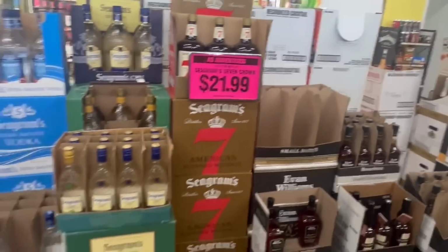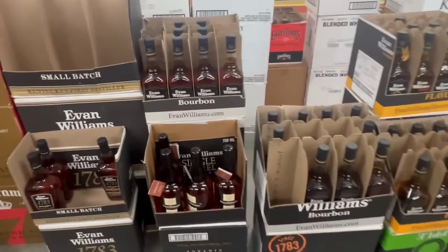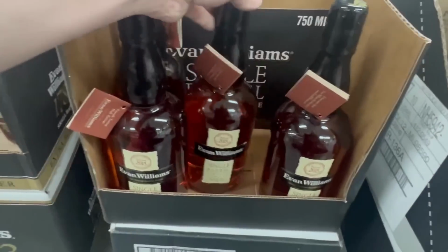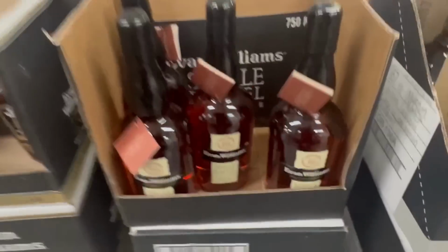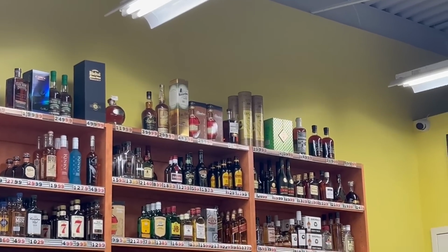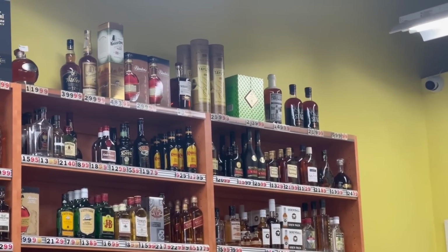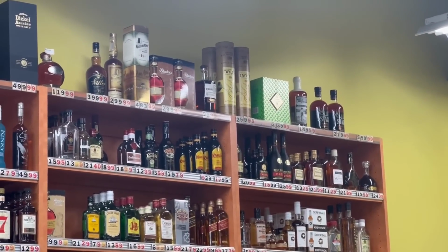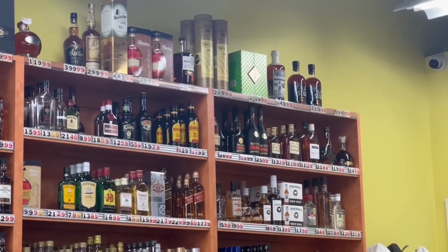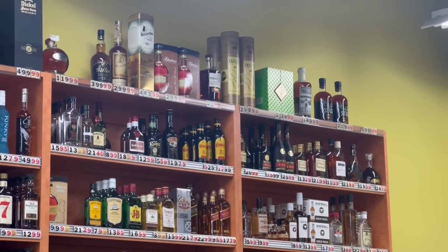Yeah. More bottles back through here. 1783. Some Evan Williams single barrel. I don't see a price on that one. Got Stagg sitting up there for $219. What's that? Are you looking at stuff? Yeah, just showing it off there. Was it $219? $219, I don't know. Yep. And then you just got the 117 series up there.